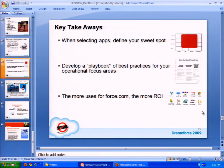And then clearly, as evidenced by Seagate, the more uses that they find, and as you talked about with the term licensing model and constantly justifying, you want to find as many uses as you can. The more things that you can take advantage of, the more return you're going to see. I want to end it right here and open it up to questions from the floor. Please move over to the mics if you can.